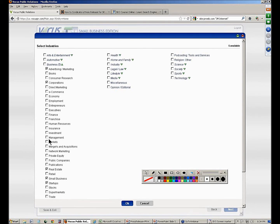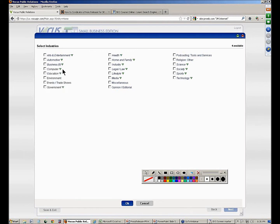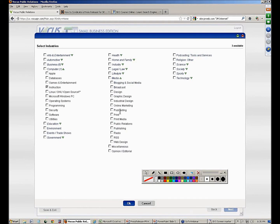Let's put in maybe management. That's a good one. And then let's go look at some other examples. So it's like a computer. Let's maybe put instruction, because that's one there. You want to be very broad in choosing your releases. Let's go over here and look at media. Let's put in graphic design. We'll put in industrial design.